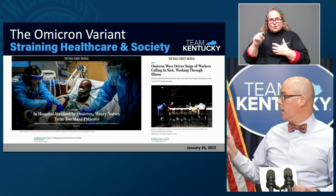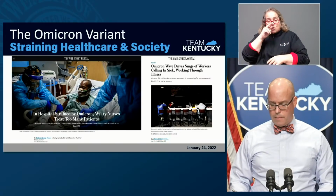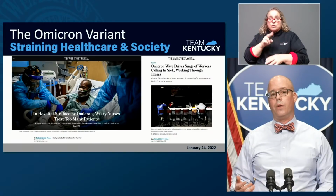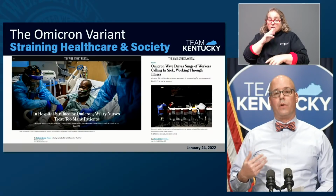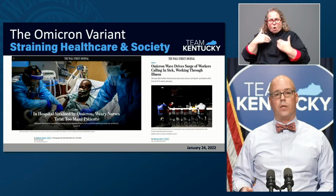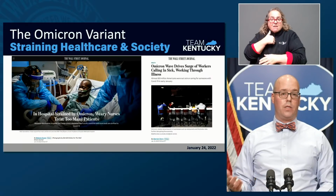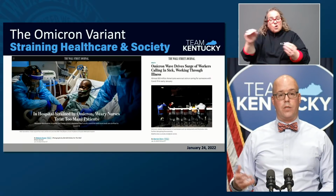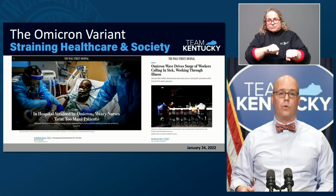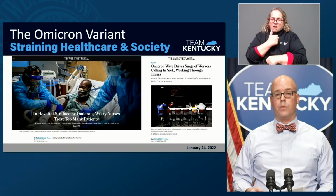And so these are two news articles. I was looking at the Wall Street Journal yesterday, and the one on the left is from a hospital in Houston, Texas, and they were talking about how the number of COVID people is overwhelming the hospitals and pushing out patients with other non-COVID needs. So people who have other medical and surgical needs don't have beds to go into at the hospital because the COVID patients have occupied them. And overwhelmingly, it's unvaccinated individuals who are filling the hospitals with COVID illness severe enough to require hospitalization.